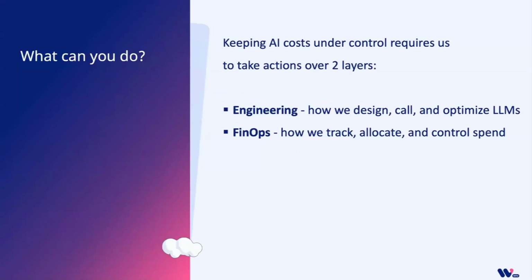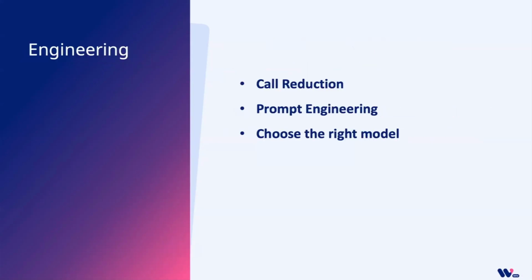So these were the organizational and technical drivers, and what can we do about it? As I mentioned at the start of the session, engineering can do a lot. It's the first layer, and it's how we design, call, and optimize the LLMs. But we also have a classic FinOps layer of how we track, allocate, and control the AI spend. So let's see it in action.